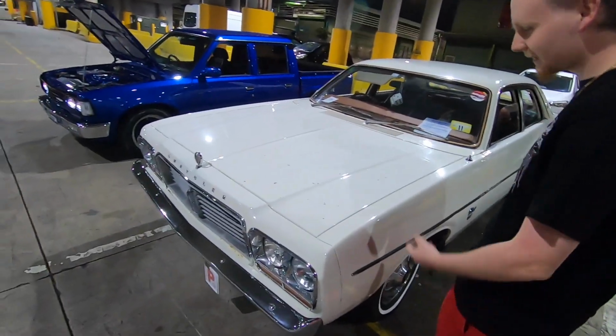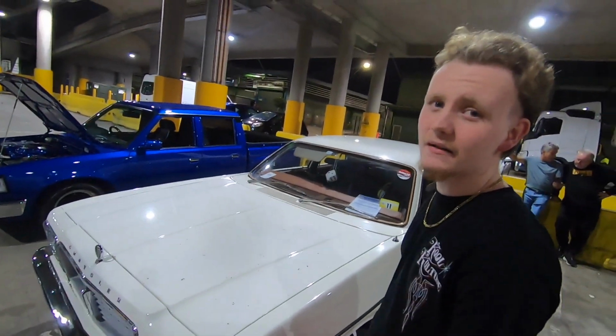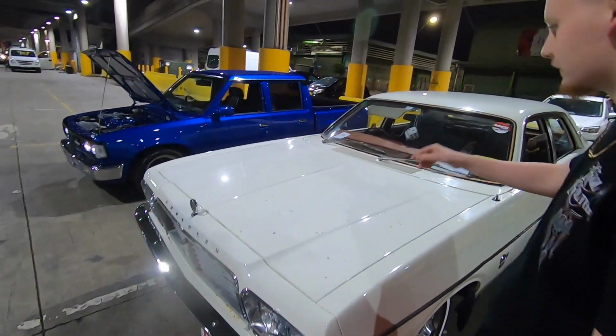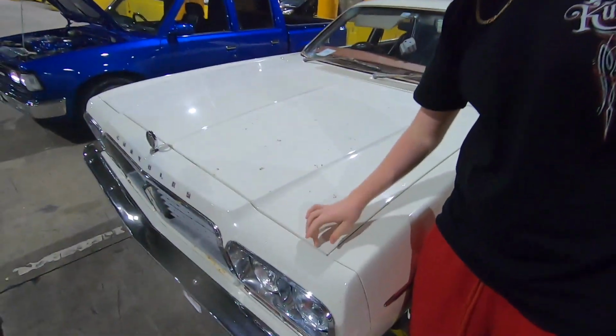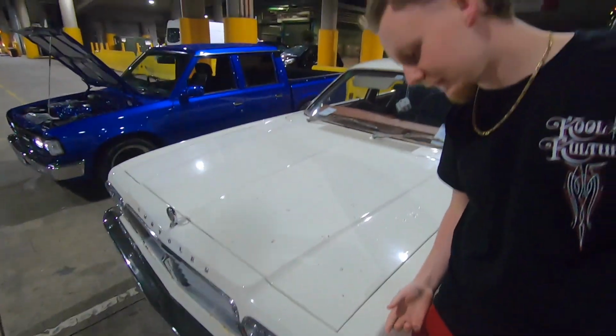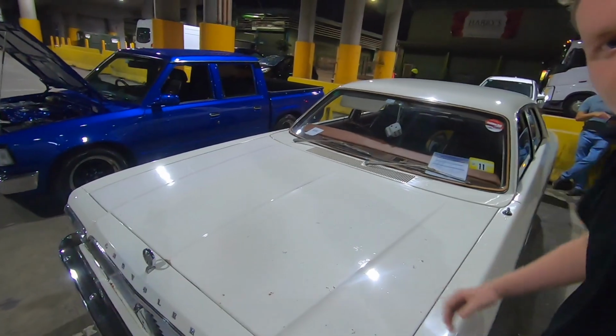And it's all original too, right? About 80% of it's original. Wow. So the bonnet was actually repainted. You can tell it's a different color. That's two-pack paint, acrylic-based paint. So I'm getting this bonnet redone.